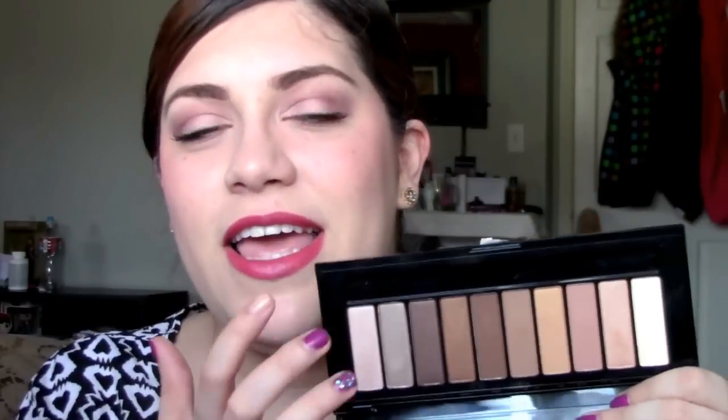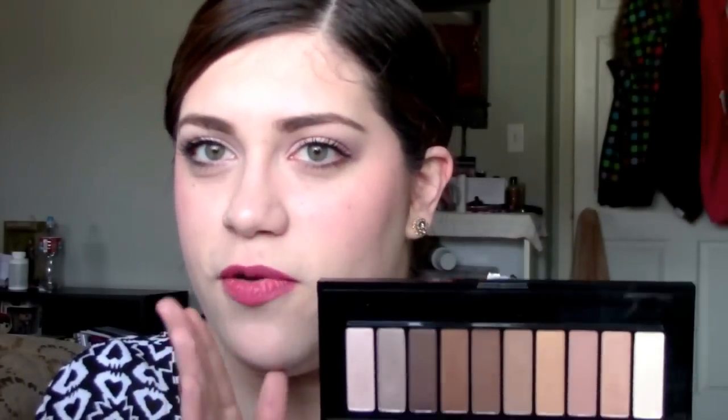However, the shadows are not as creamy as normal Urban Decay shadows. They don't feel as creamy, but I feel like the payoff is just as good. If anything, it's a little bit softer of a payoff, so they're easier to work with in the sense that if you mess up, you don't have to start over on your whole look and take it off. It's easy to fix. They're easy to blend. I feel like this is a great starter for beginners.